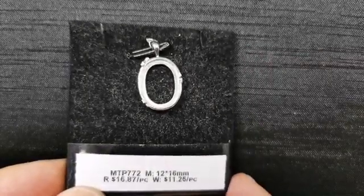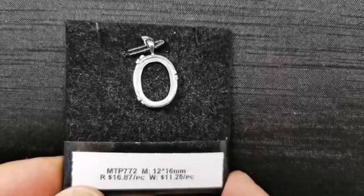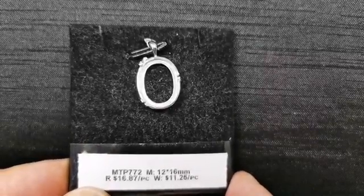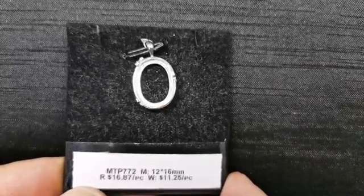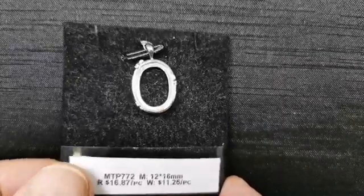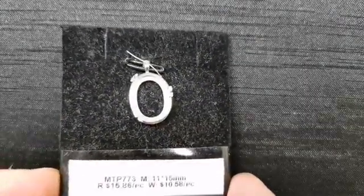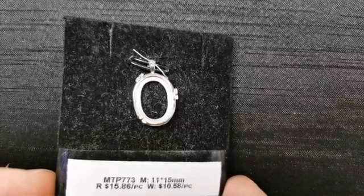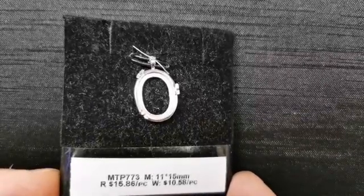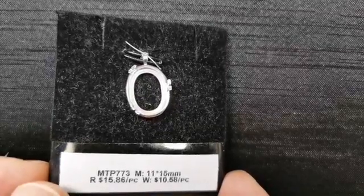Anyway, MTP 772 for a 12 by 16 millimeter stone. $16.87 is the retail price, and $11.25 is the wholesale price. MTP 773, 11 by 15 millimeters is the stone size. Retail is $15.86 and wholesale is $10.58.